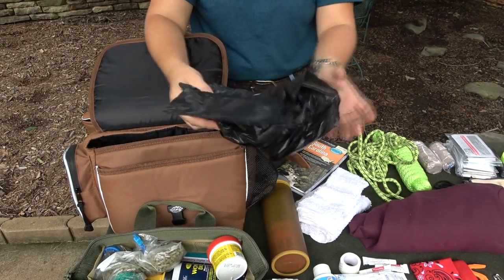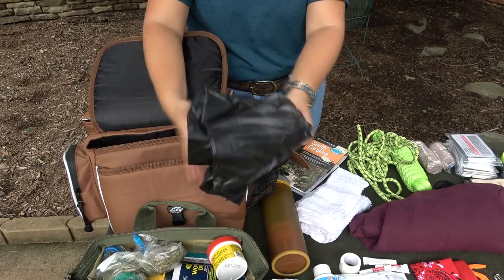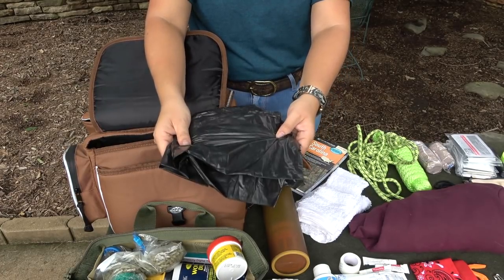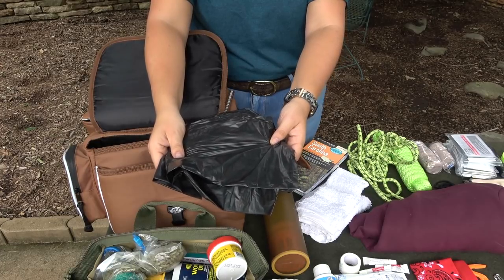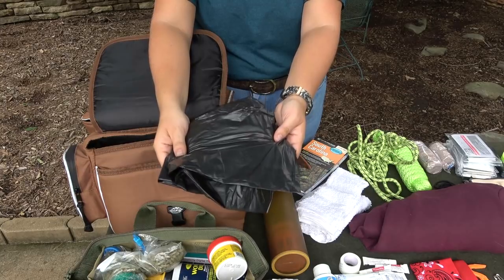Next, we carry around a trash bag, and obviously this is going to help you with weatherproofing yourself, as well as possible shelter if something were to happen where you were stuck. Once again, horses are built for this weather, so don't worry about them.